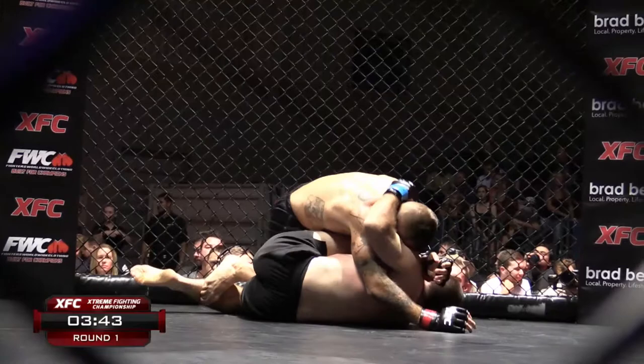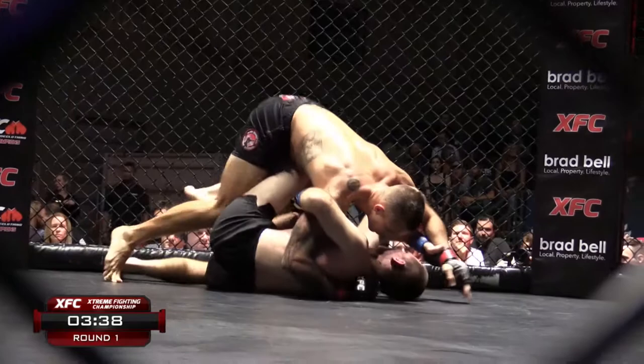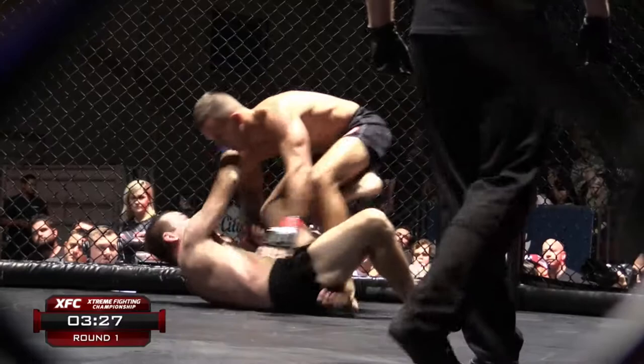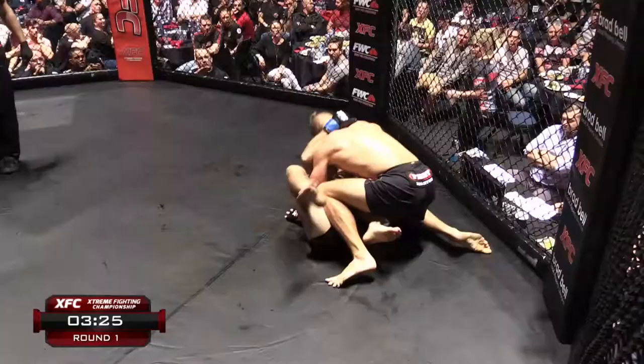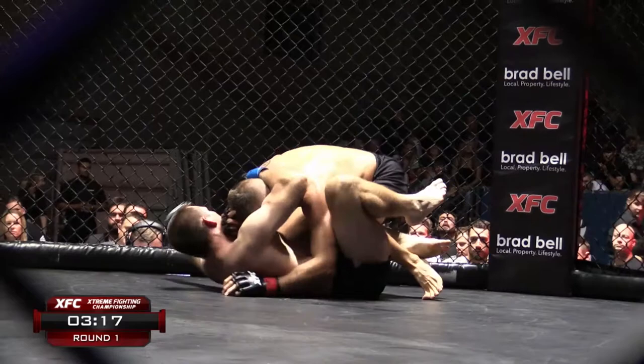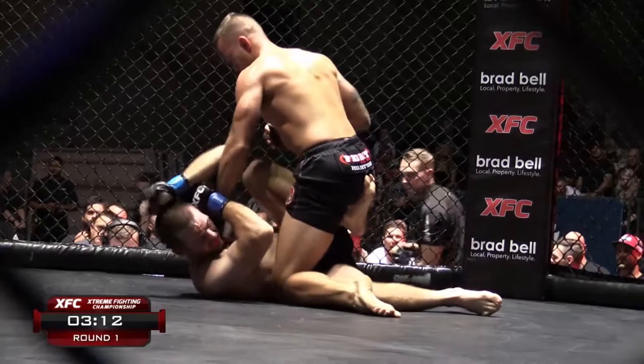Using the punches to put Robson in a position. That knee slice. Great control position there. Shots from the top position from Gavin Hain. Taking some shots, but doing a great job of tying him up. He's definitely minimizing the shots that he's taking. Hain trained by Daniel Lima.